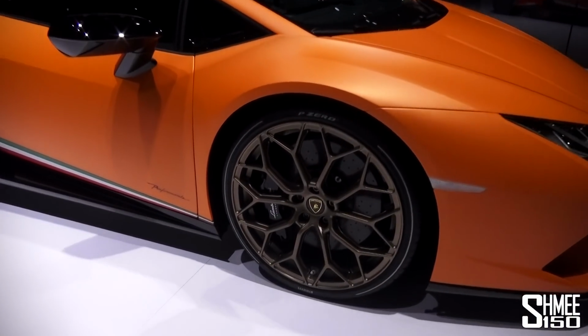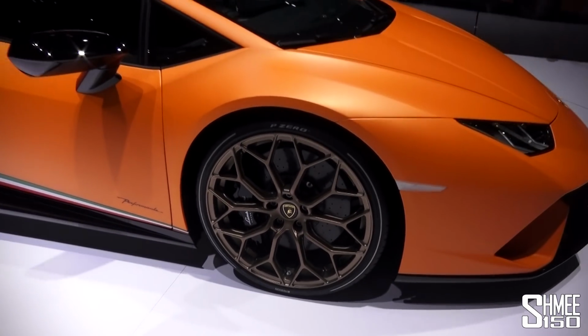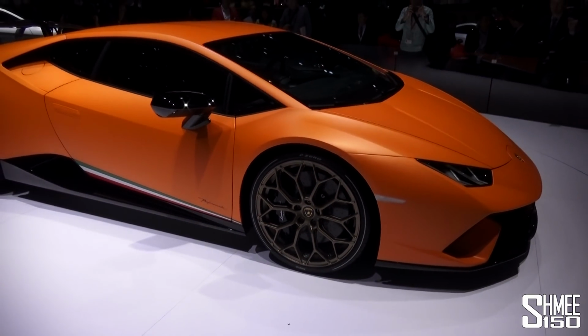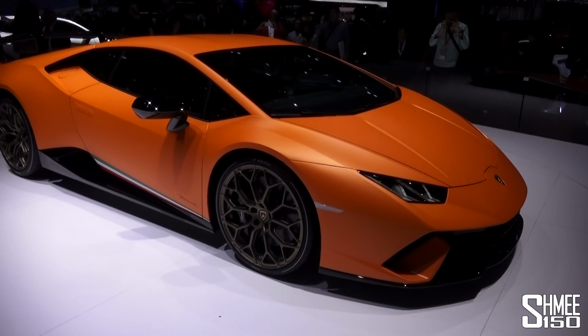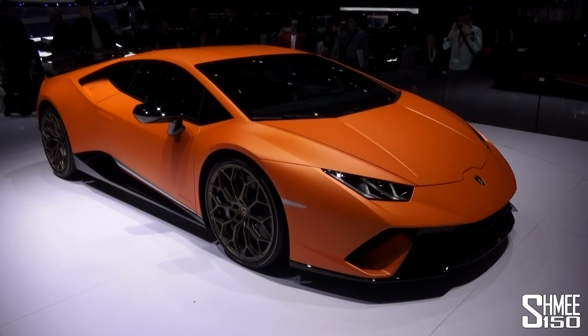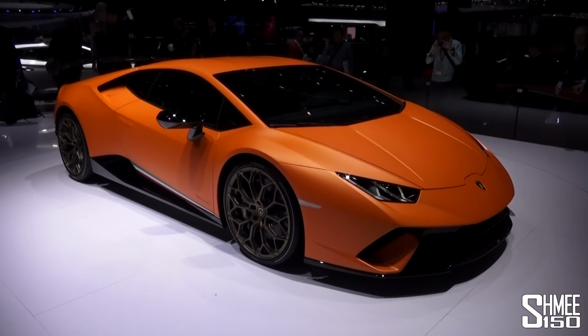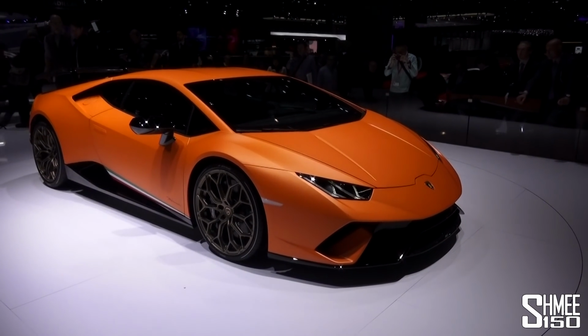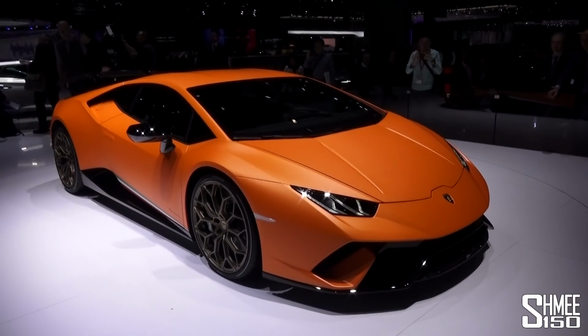Draw attention to the wheels, the new Mimas wheels, 20-inch wheels wearing P Zero Corsa tyres, but you can also have the car with the semi-slick track tyres, the Trofeo R S2. As the car's rotating around, it's still very distinctively a Huracan, but a little bit more of an aggressive one. And obviously it needed to be able to achieve that lap time at the Nurburgring. The weight savings coming from the use of carbon fibre, obviously. Lighter seats on the inside. Hopefully we'll get a glance at the inside a little bit later on.